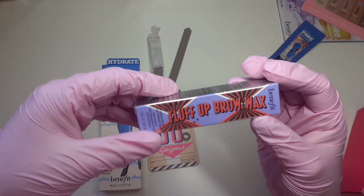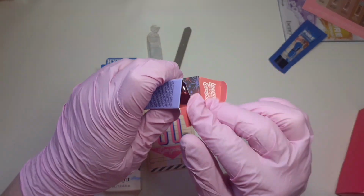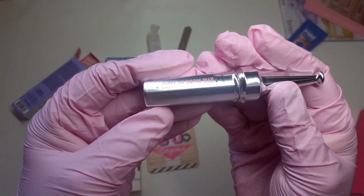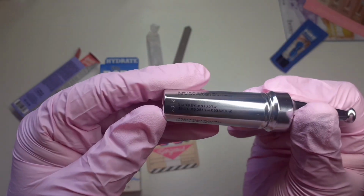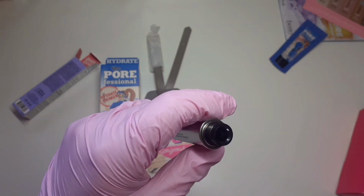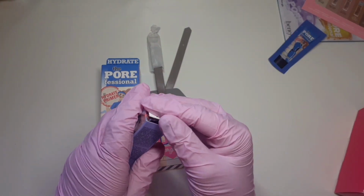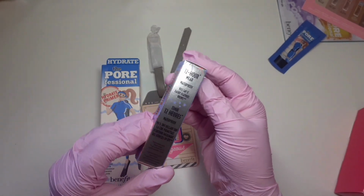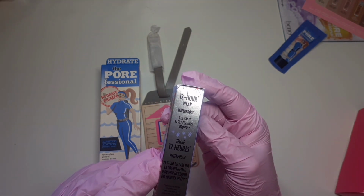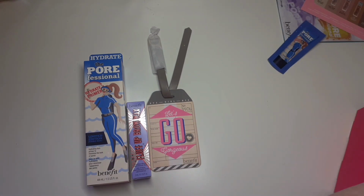Then we have Fluff Up Brow Wax. It's a mini. I'm so into my brows at the moment. Oh, look at the packaging. How bloody cute. Oh, it's like a creamy colour. Doesn't smell of anything. I'm excited to give that a go. 12-hour wear, waterproof. 93% say it's easily feathered brows. I'm excited to give that a go.